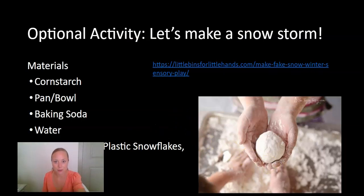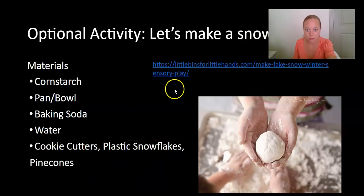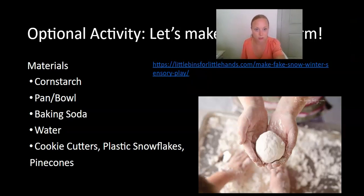I wanted to share this optional activity with you guys where you can make your own sensory snow. If you're interested, you'll need cornstarch, a bowl, baking soda, water, and some cookie cutters or plastic snowflakes or pine cones. Here is the link that your teacher can share if you're interested in making a snowstorm.